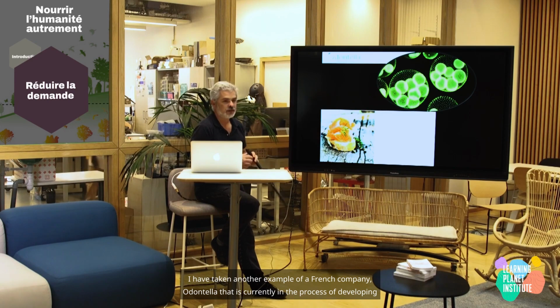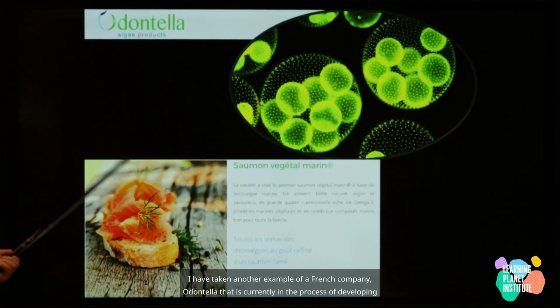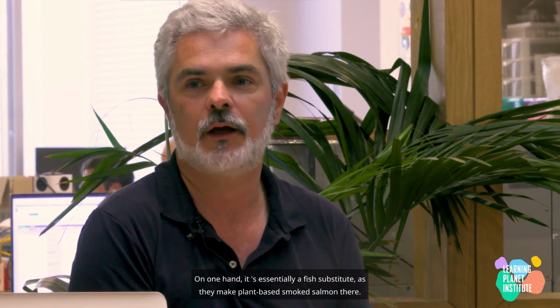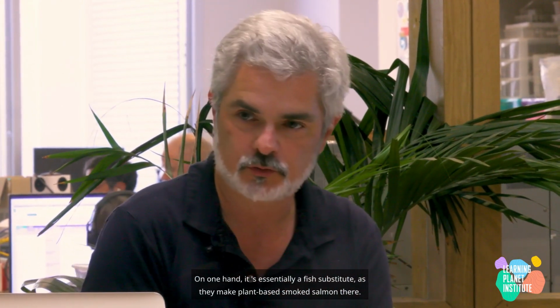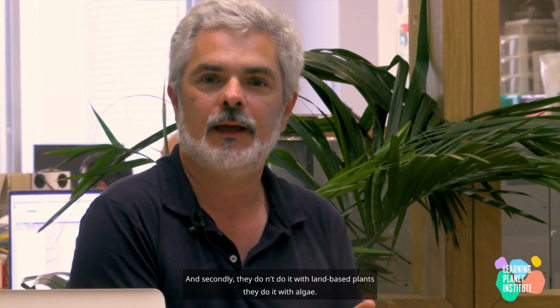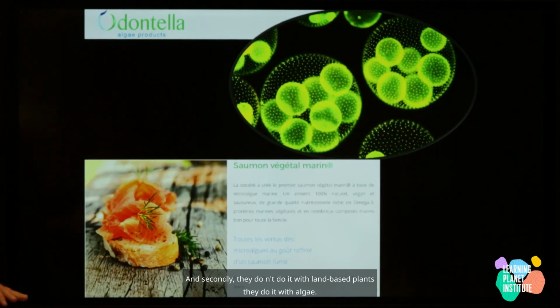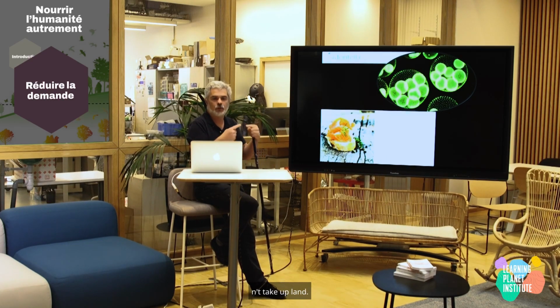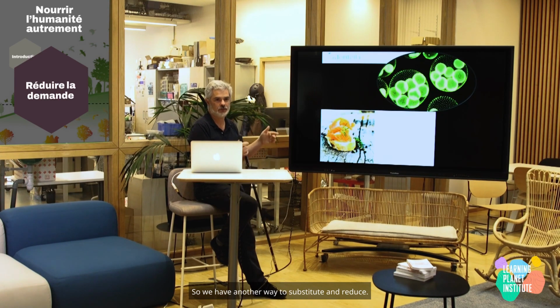I have taken another example of a French company, Odontella, that is currently in the process of developing something I find quite fascinating and original in a couple of distinct and unique ways. On one hand, it's essentially a fish substitute, as they make plant-based smoked salmon there. And secondly, they don't do it with land-based plants, they do it with algae. And that's interesting because algae grow in the sea, and by definition, anything that grows in the sea doesn't take up land. So we have another way to substitute and reduce.